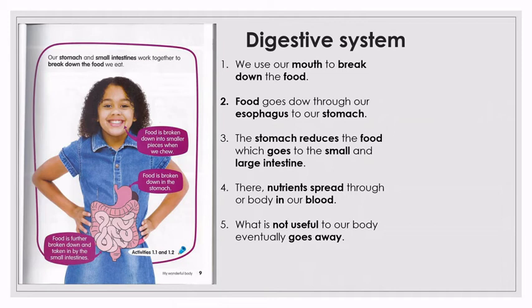The stomach reduces, that means makes smaller, the food, which goes to the small and large intestine. There, nutrients spread through our body in our blood. Remember when I said that our blood carries food, oxygen, nutrients, and water? This is super important. What is not useful to our body eventually goes away.